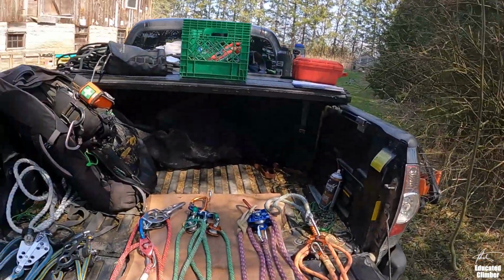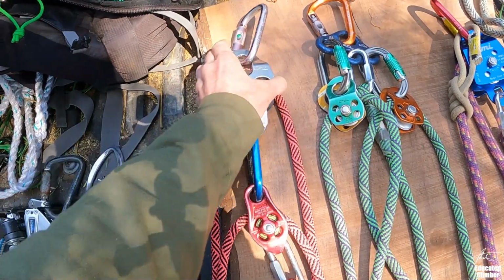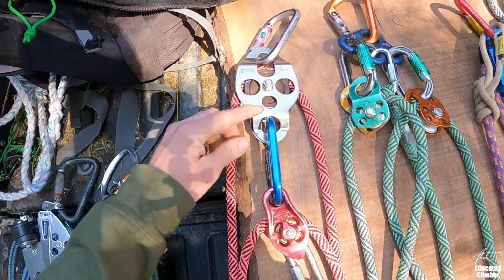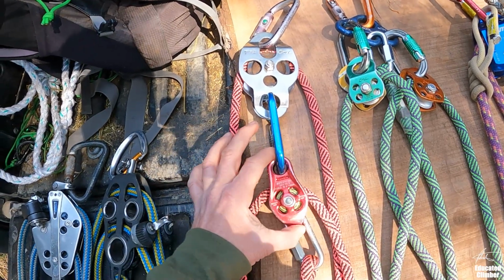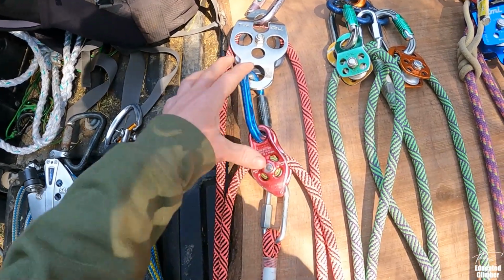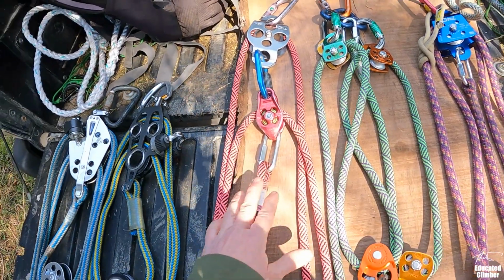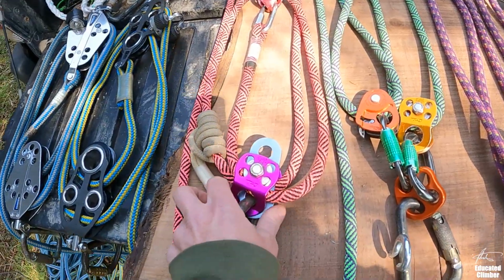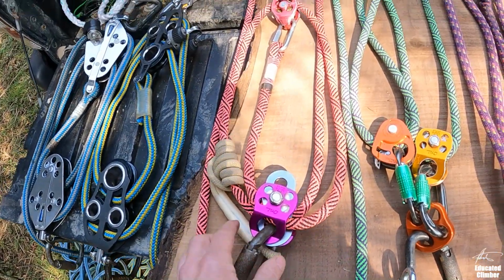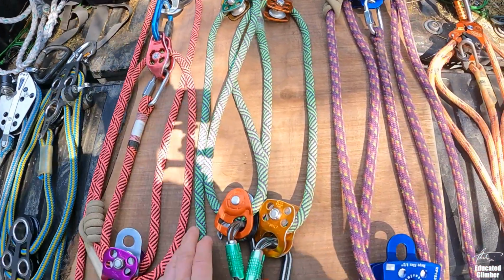Now, I already said that 5-to-1s are made from 2 double pulleys. You actually don't need double pulleys, and I'll show you an example right here. This is a way of doing it without a double pulley. So I have a single pulley with a becket, and then off the becket I've run another single pulley which has its own becket, okay? So this is another way of nesting 2 pulleys and then from that creating a 5-to-1. Now on the anchor end here, I have an actual double pulley, okay? So that's one example without double pulleys, and here's another example.